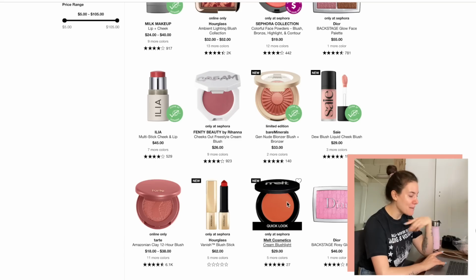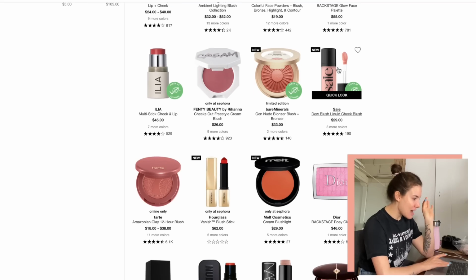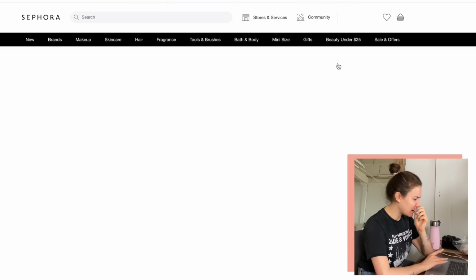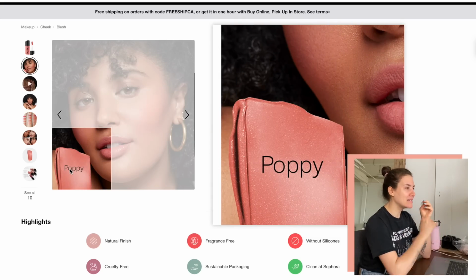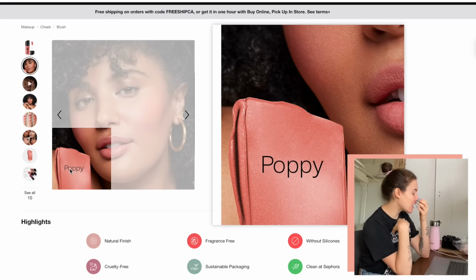The Melt Cream blushes I'm personally really curious about, but I do know that Julia has actually tried these before, so I'm not gonna get that for her. The Say Dew Blush Liquid Cheek Blush. I think I'm gonna go with the shade Poppy because this looks like it is kind of a sun-kissed, sunburnt cheek color, and I know that's one of her favorite colors to wear.